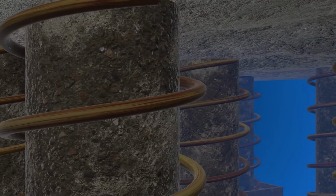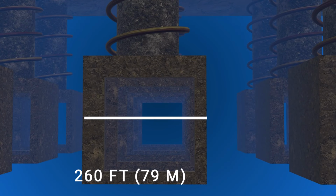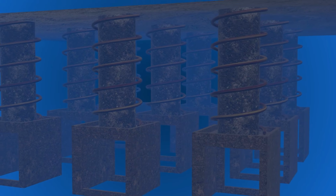They're connected to 2 giant, weirdly shaped chambers. Are those cubes? Or possibly bowls? Each of these chambers is likely more than 260 feet across. Now, even though we know about the structures now, no one has figured out their original purpose yet.